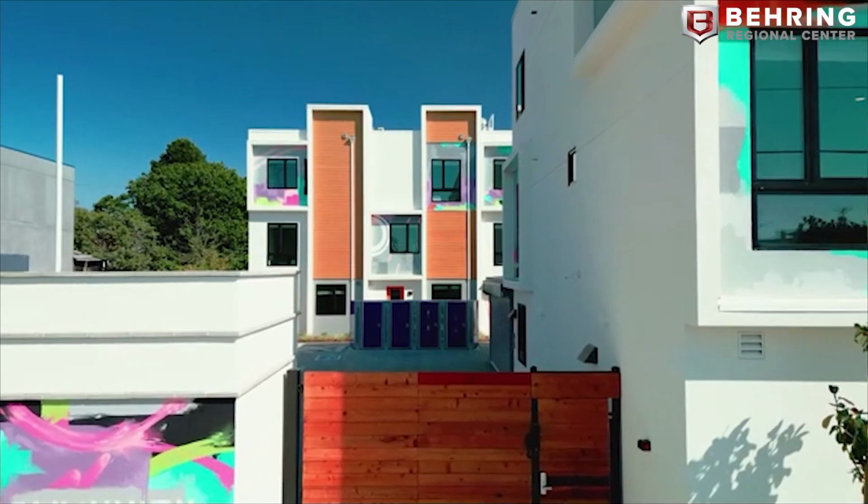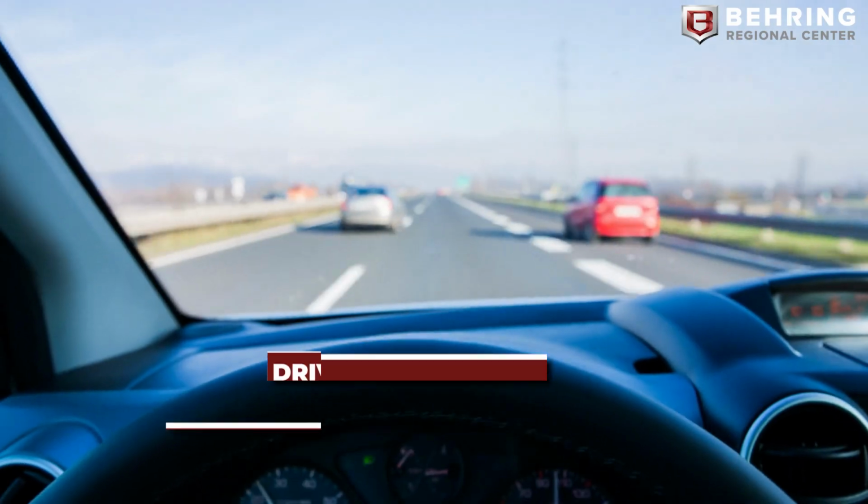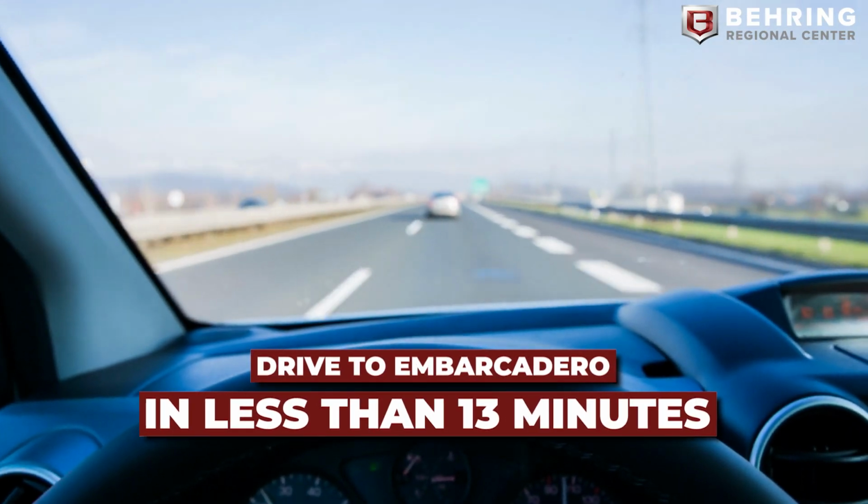Arthouse Magnolia is an urban infill project in Oakland, California. It's nestled conveniently next to Grand Avenue, which is a straight shot to 19th Street BART station, or less than 5 minutes to West Oakland BART for those San Francisco commuters. You can drive to Embarcadero in less than 13 minutes if you wanted to. That makes you pretty much closer to San Francisco than most of San Francisco.